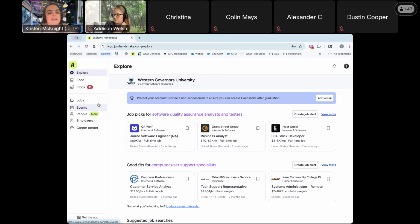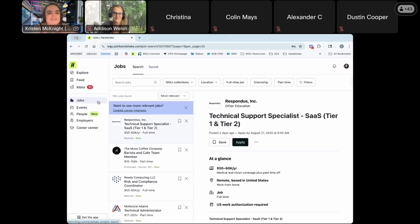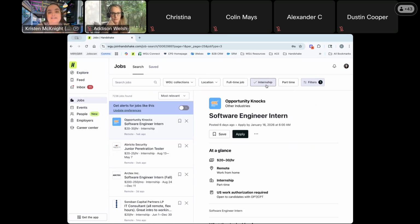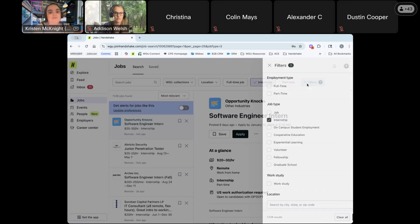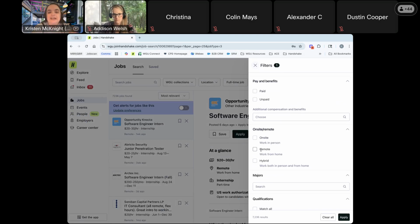criteria. If you have a better idea of what it is that you're looking for, you're not looking for something quite so general, you are looking for something specific, the jobs tab is where you're going to find that. So if, let's say, for instance, I am looking for an internship, but I know that because of my responsibilities at home, it's actually going to have to be a remote internship. I can filter by remote positions.